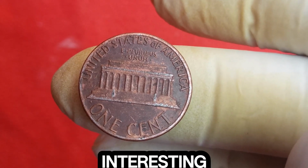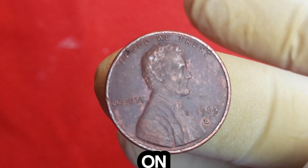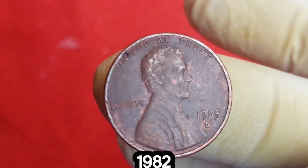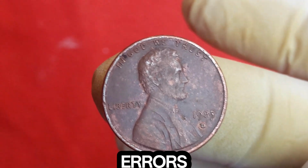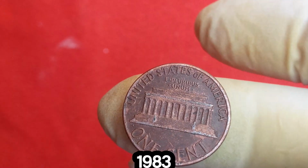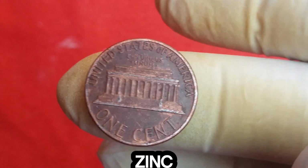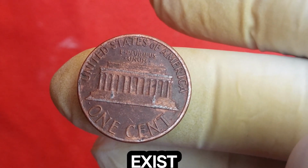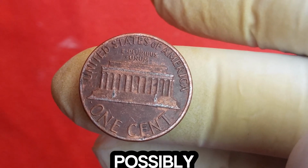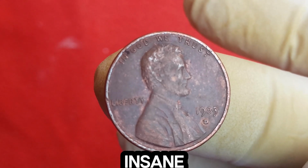Now here's where it gets interesting. Somehow, a small number of 1983 pennies were struck on the old copper planchets from 1982. These are called transitional errors, and they're extremely rare, and even rarer are the ones from the Denver Mint, the 1983 Lincoln cents that were accidentally made using copper planchets instead of zinc. Only a few are known to exist. We're talking possibly just a handful, and that's why collectors and investors are willing to spend insane money on them.